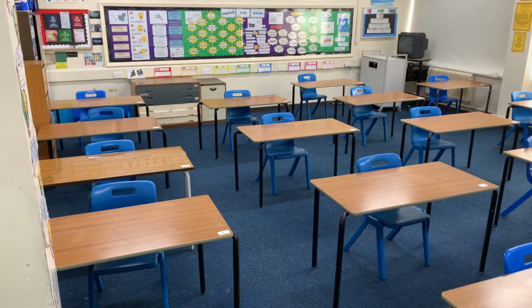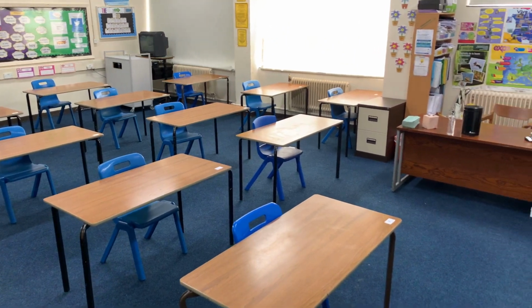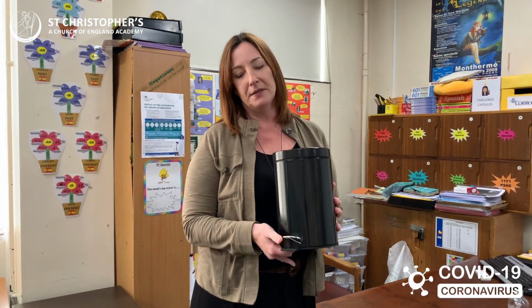So here we are in Mrs. Wareham's room, room 4 on the MFL corridor. And what we've done in these rooms, and all the rooms will look very similar, is they've all been set up for a maximum of 15 pupils at any one time, which means that we can make sure we get your 2 metres apart from each other. Every room will have hand sanitisers, and I'd just like to introduce you to these very special bins. So these are the bins for tissues. Tissues only. So if you sneeze, you can use one of our tissues, but please use these bins and make sure that those tissues are put away.